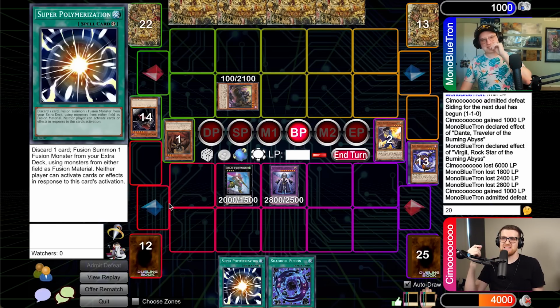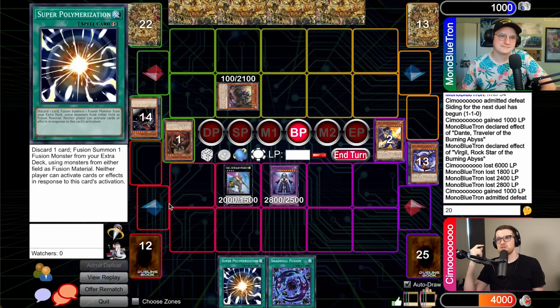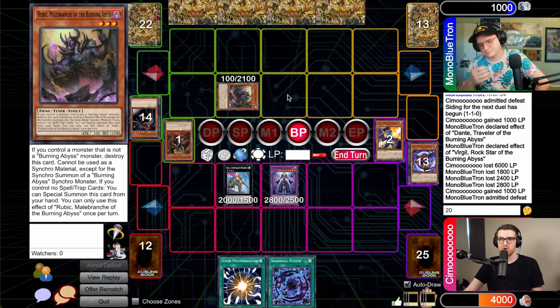You can definitely see the difference between this matchup and the Klee matchup, where I was blanked on Shaddoll Fusion the whole time, because there was just no way I could use it. And in this matchup, it's live literally every single turn of the game, essentially. Yep. Except for this last turn, where you specifically went out of your way to not overlay for Dante.